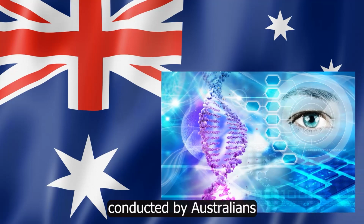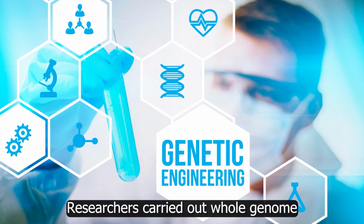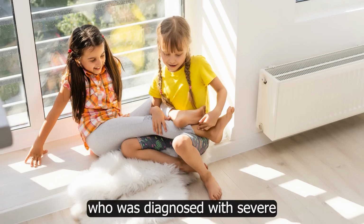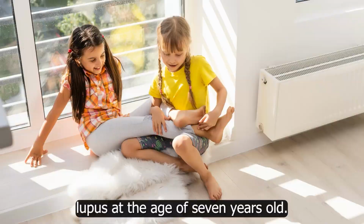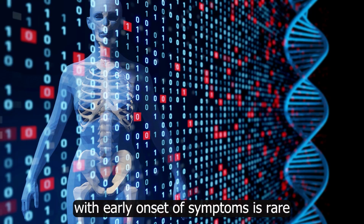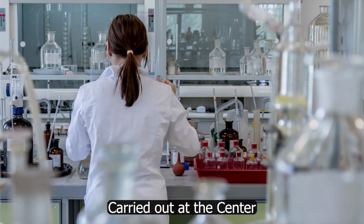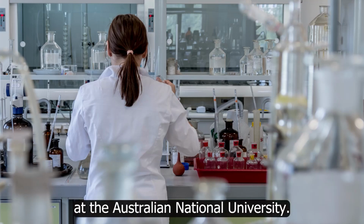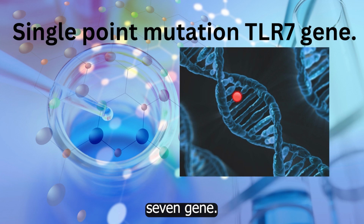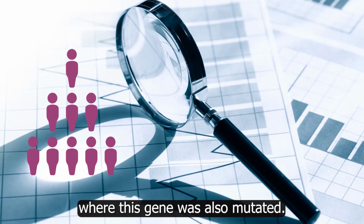One particular study conducted by Australians, published by Nature Today, April 27, 2022, researchers carried out whole genome sequencing on the DNA of a Spanish child named Gabriela, who was diagnosed with severe lupus at the age of 7 years old. It has been noted that such a severe case with early onset of symptoms is rare and indicates a single gene-related cause. In their genetic analysis, carried out at the Centre for Personalised Immunology at the Australian National University, the scientists found a single-point mutation in the TLR7 gene. They also identified other cases of severe lupus where this gene was also mutated.